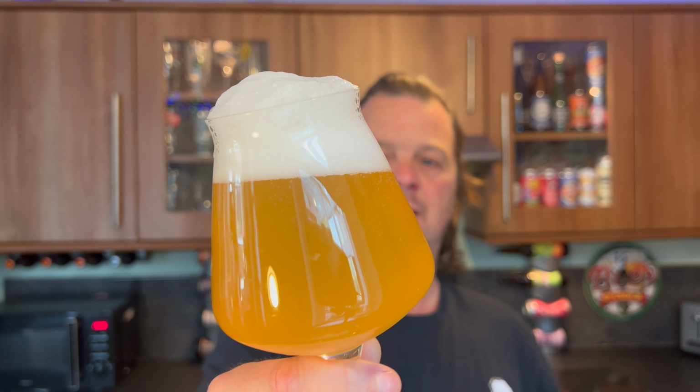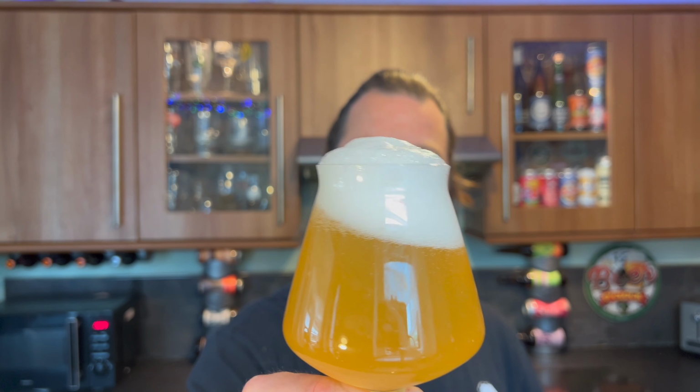But the result from this particular beer is lots of carbonation. Look at that carbonation rising up the side of the glass. Let's get the aroma. Smells okay. Lots of lemon. Lemon, grapefruit, tangerine. Smells really good, really inviting. Like I want to chuck it down my neck. Here we go, let's dive in. Cheers, everybody.